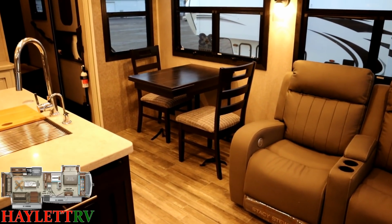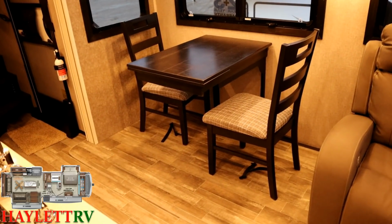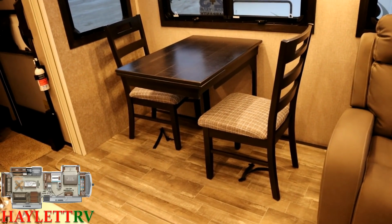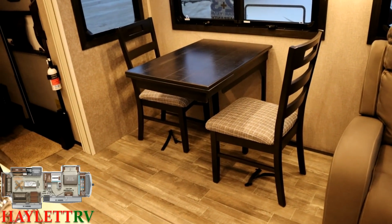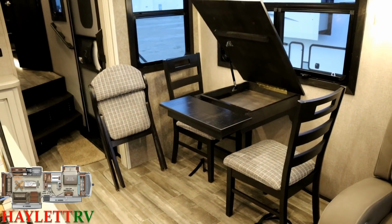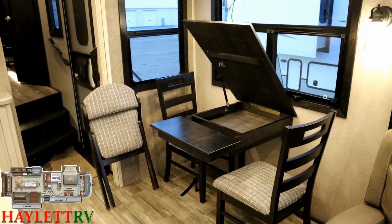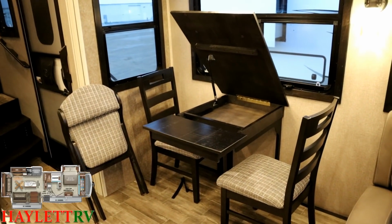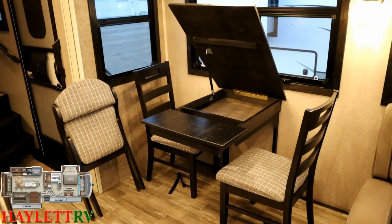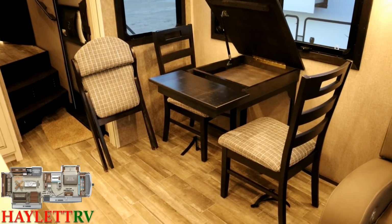Now, over here, we have what I like to refer to as a diesel pusher dinette. And by that, I mean you've got the two fixed chairs here, but that's not your only option. So first of all, that tabletop lifts up with the help of that handy little strut and gives you what I like to call a destination dining desk. Very handy if you're going to do some work or you've got some extra, I don't know, napkins, something you want to keep under there. Deck of cards. Ooh, that'd go good under there.